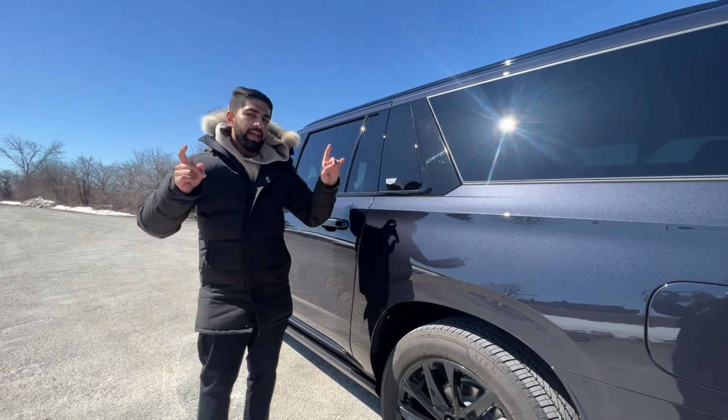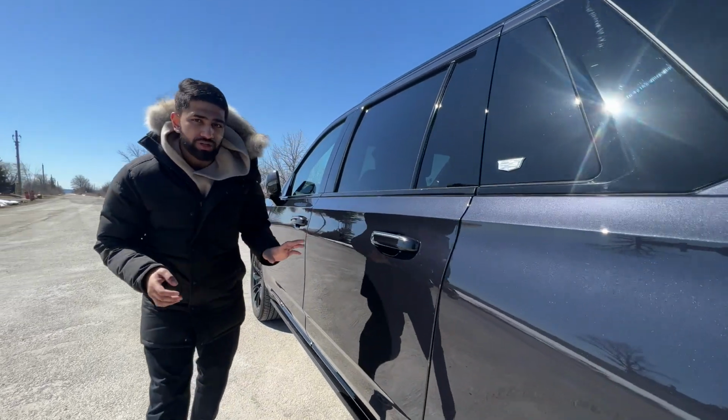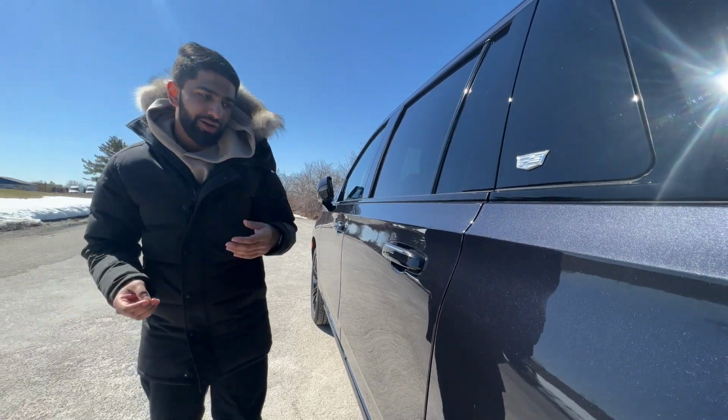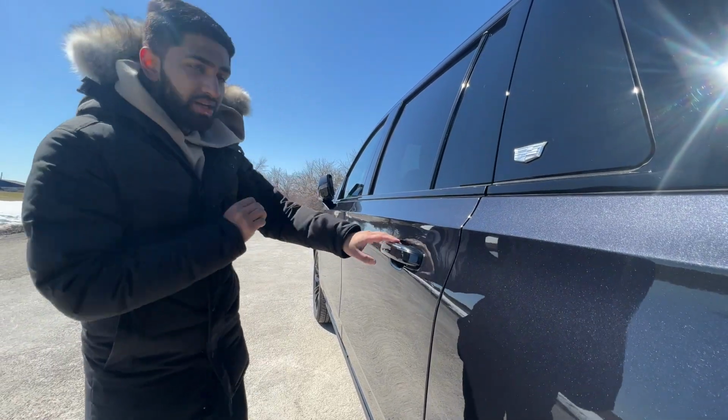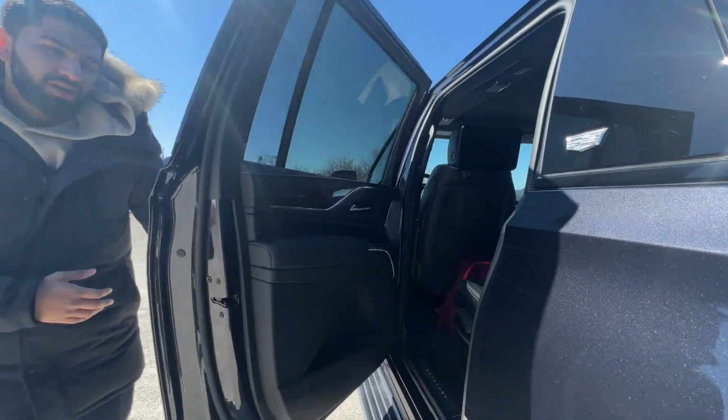Looks really nice. And one more thing that I really want to highlight is the fact that keyless entry is on all 4 doors of the Escalade, not just the front 2. It makes it very convenient to go in and out of the car. So let's say I'm here at the back, the Escalade is locked right now, I have my keys on me, I just open the door and boom, the doors are unlocked.